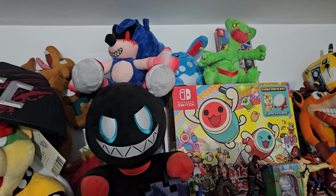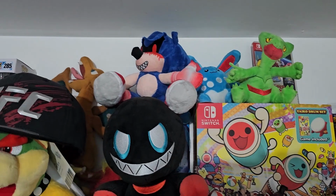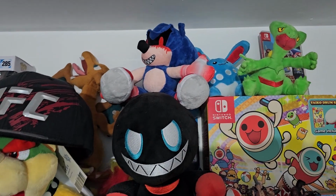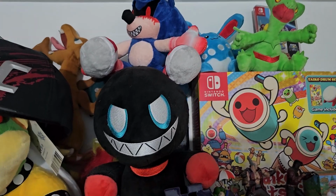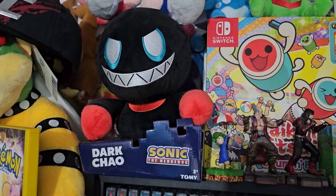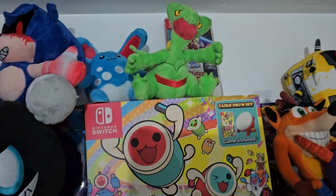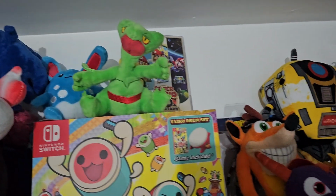Alrighty, so got some more things to talk about here. Sonic Exy plush right there. I got that from a pal for Christmas. It's quite funny, so I thought I'd put him up on the shelf. It's just a meme gift, if you will, but I like it. Got the Tomy Dark Child plush right there as well. Got some Sitting Cuties plushes, a Zoomarl and Sceptile with the Mrs.